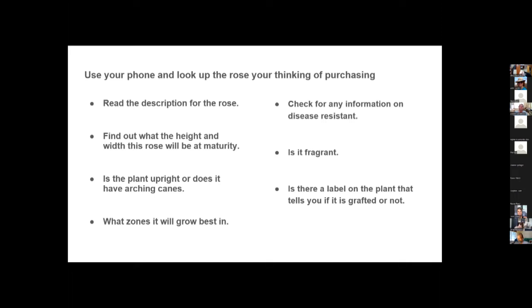You want to check for disease information. Some of the newer roses coming on the market now are less prone to disease. They're starting to breed disease resistance back into hybrids and floribundas because people got irritated because they had to spray all the time. Is it fragrant? Well, with hybrids, they grew for flower for years and took the scent out. The new hybrids, many of them are now scented, and they're also less disease prone.